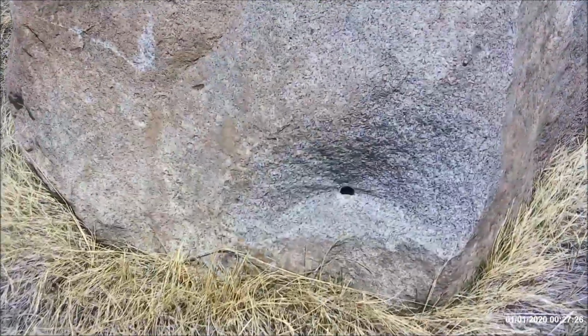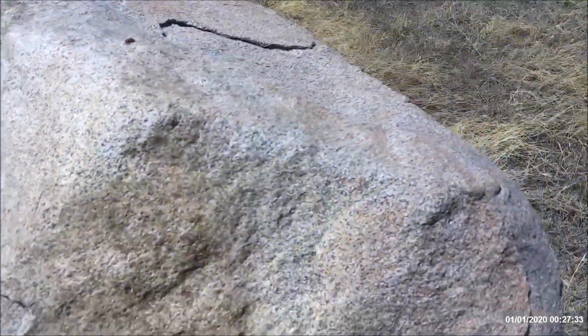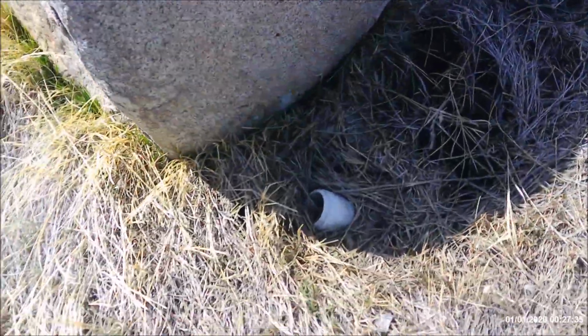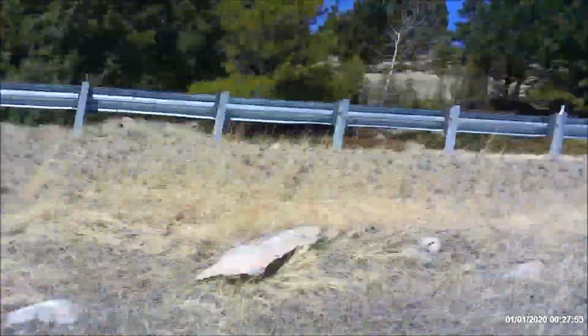Yes, they tried out their drills there. Here's one right next to the highway guardrail. Marysville Road, and not a highway. I will leave that for legacy. This might be more contemporary though, 60s, 70s.